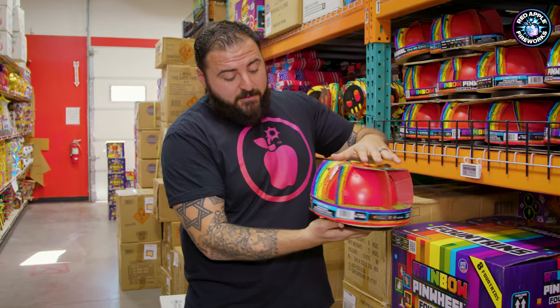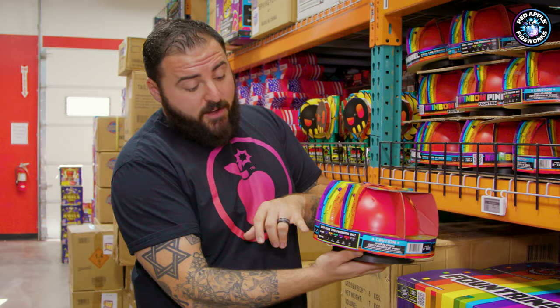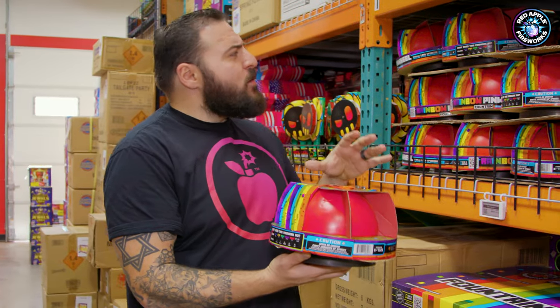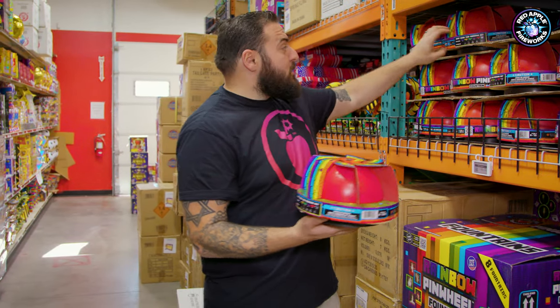Spinning it around to the colors and effects, we're looking at six different colors in this fountain right here. We've got blue, gold, green, purple, red, and silver. Now this is a very colorful fountain with some very cool effects, and I think we need two of them to light them up tonight. So, let's go.